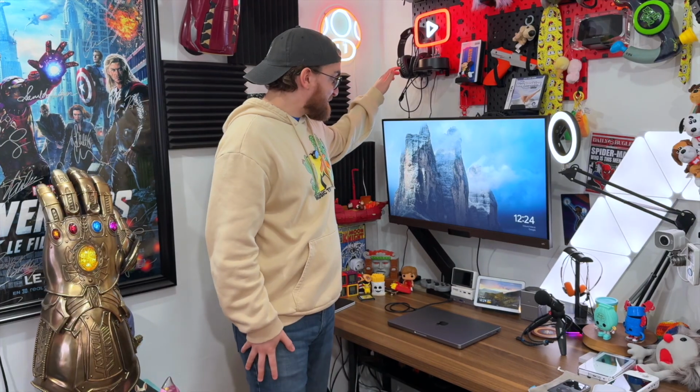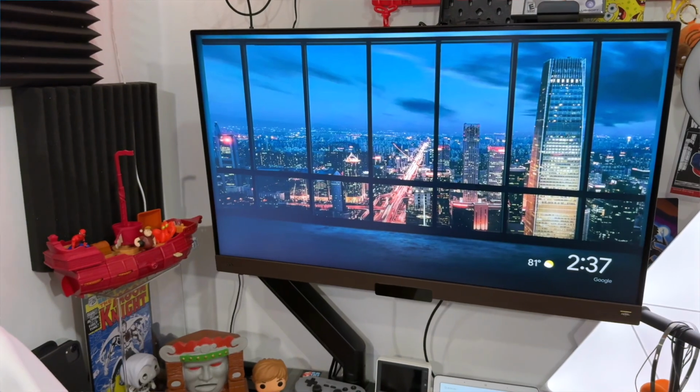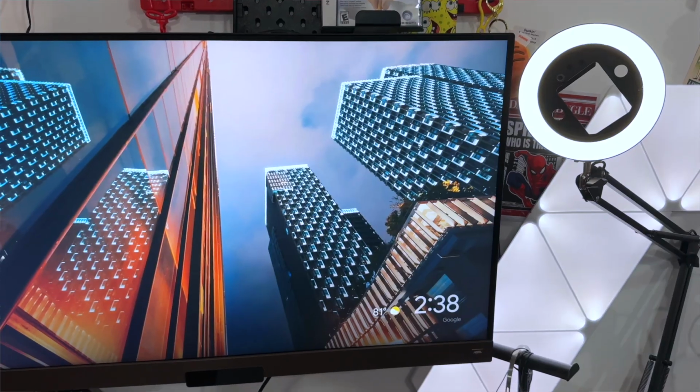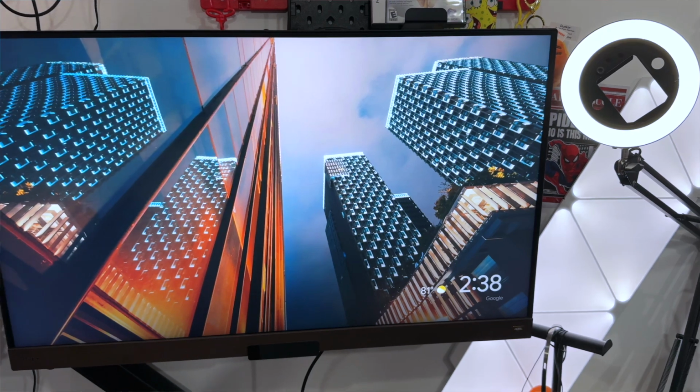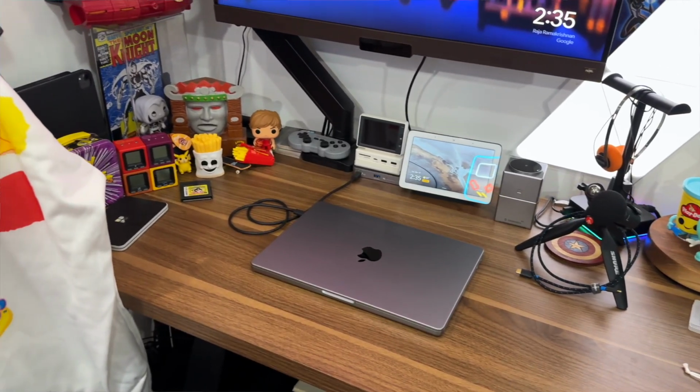And then this is my monitor of choice. This is a BenQ 4K 32-inch monitor. I've had it for a really long time now, and honestly, this thing is just such a beast. I have a Chromecast hooked up here too, and it's on this arm to kind of give, you know, more desk space and just kind of looks cool.